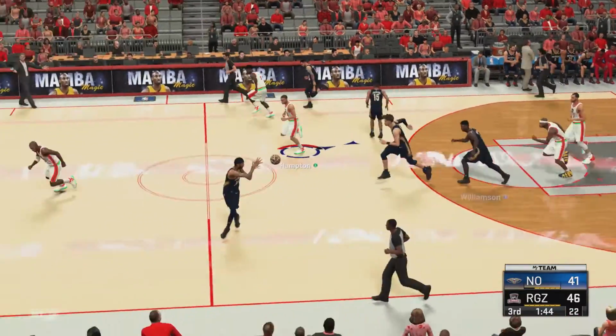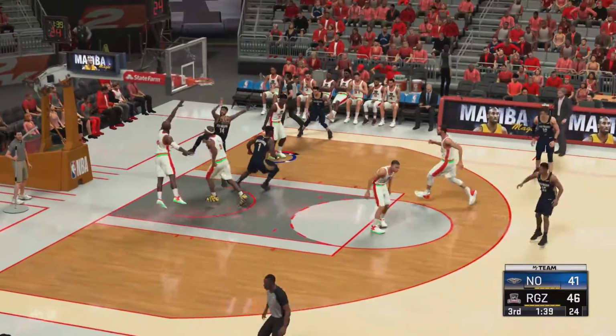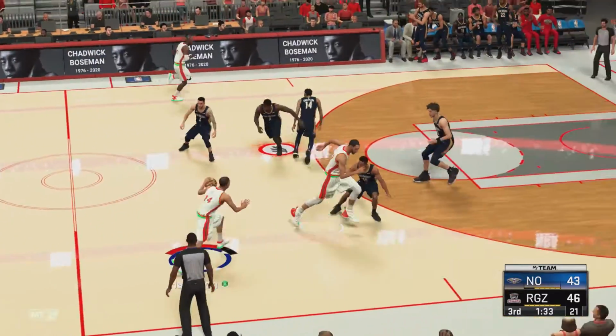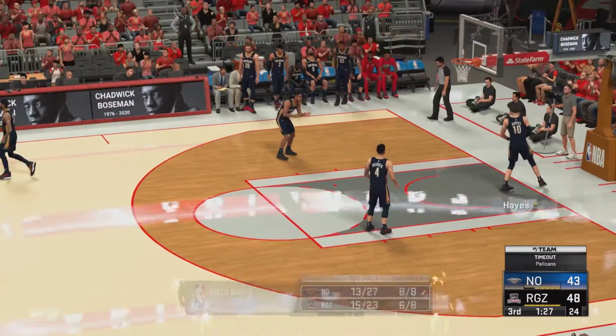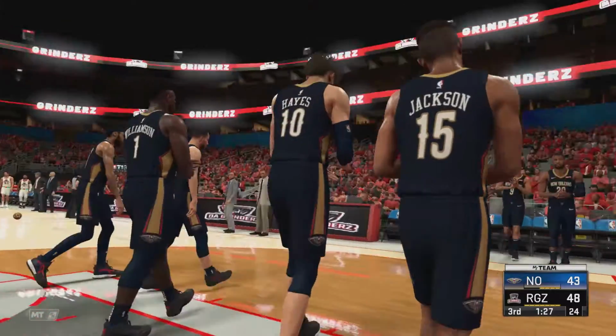And stolen by Williamson. Here's Ingram, and slam dunk by Ingram. I love the throwdown there. Ingram doesn't mess around when he's cutting to the hoop. And Hampton with the basket on the assist from Edwards. Hampton's got his second basket of the night. Now a timeout called by New Orleans.